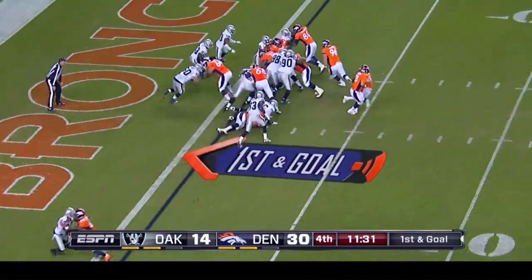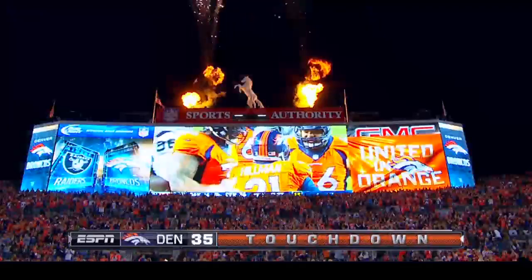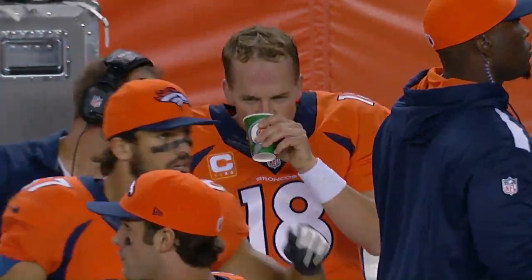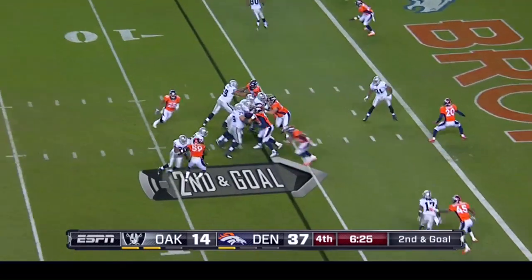Wes Welker down the seam. 3 plays later, 1st and goal on the Raiders 1, and this is Ronnie Hillman. They really spread the ball, not just passing, but running tonight too. All 3 running backs for the Broncos got their touches. And then here's Terrelle Pryor.